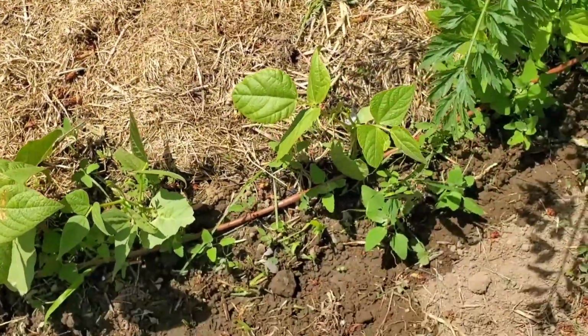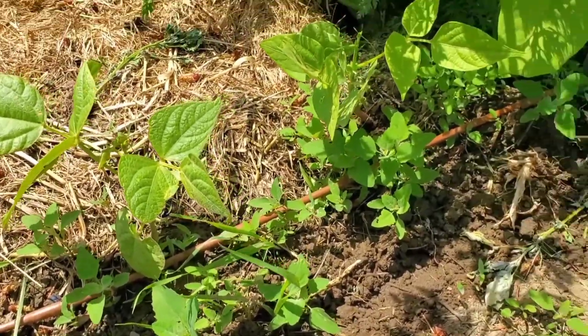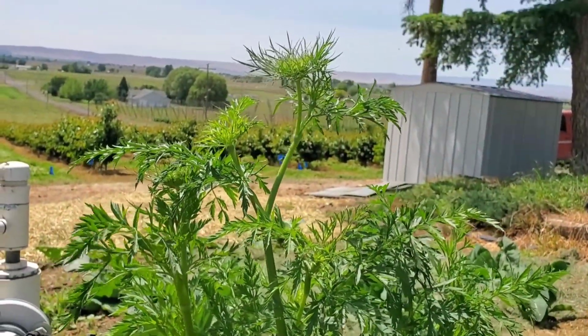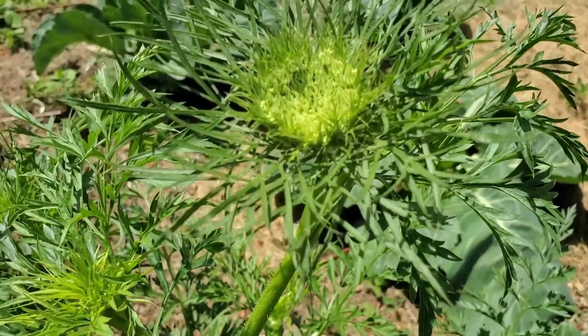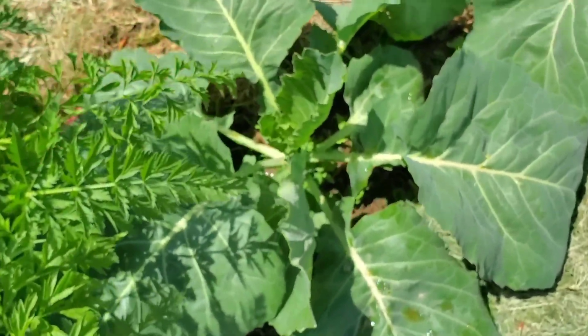Yeah, and these are other starts. I don't think they're all climbers. Might be. I don't know. This is a carrot I'm letting go to seed. I need some seeds for these. It's actually pretty interesting. Let's see the flower. It's pretty cool. Cabbages, they're doing great. They're all starting to head up.